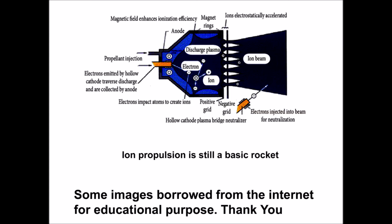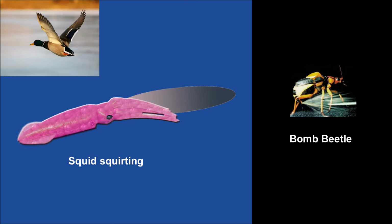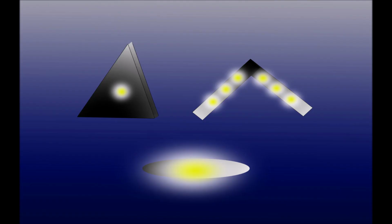Our modern-day ion propulsion system is still a basic rocket. We need to move away from analog systems and cease looking at nature for solutions. After all, bugs, birds, and squids are never trying to reach for other planets. By using a high alternating frequency, the Earth's magnetic force has no way of influencing any attraction on the object, and it should repel away.